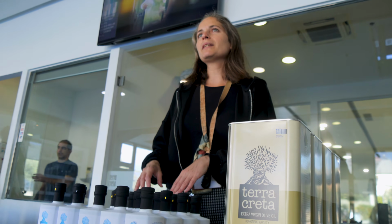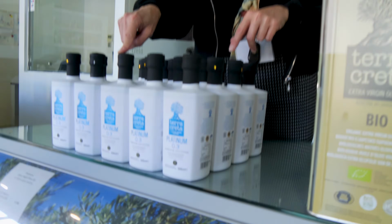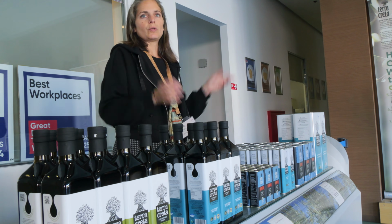This is from early harvest. Early harvest olives yield less oil, but are more fruity, bitter, and spicy, resulting in a less acidic, higher quality oil, best used as a finishing condiment. This is for salads, not cooking. It's too strong and it's a pity to cook with a premium. Early harvest oil is also believed to have more health benefits.